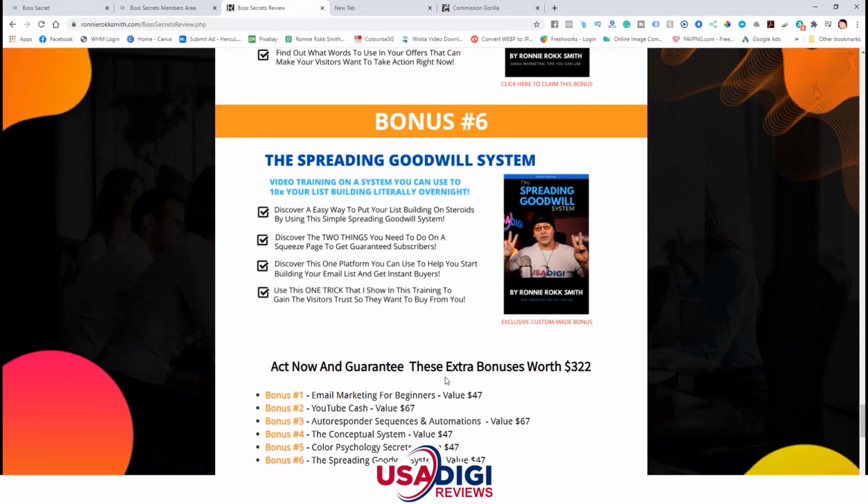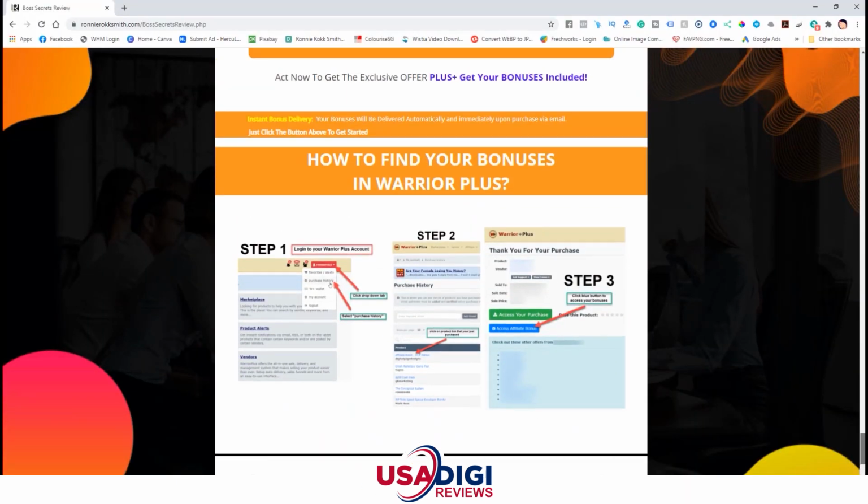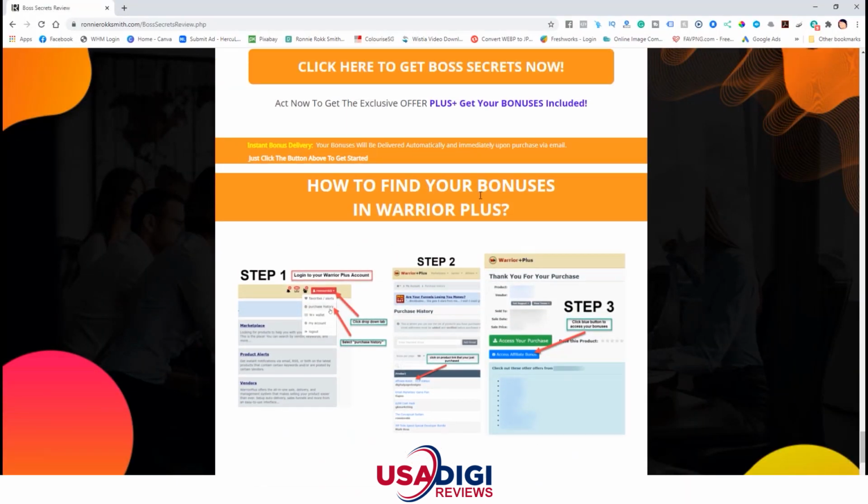All right? Okay, so these are the extra bonuses worth $322. You can check out the little recap section here. So if you scroll down to the bottom of the page right here, you'll see how to get your bonuses. So how to find your bonuses in Warrior Plus. Make sure you have a Warrior Plus account. If you don't have one, go ahead and create one. Just go to warriorplus.com and then you can create an account there.